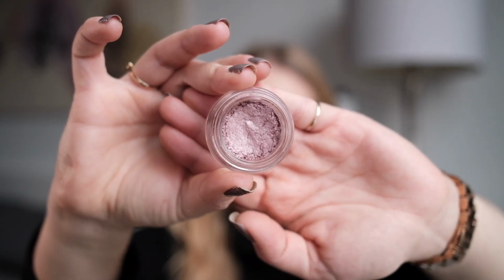This I actually got in a Buns trade as well. You can see the color there. It is beautiful. I don't have an issue with the product itself. This is exactly what I like, this kind of color, and I actually have another one of these paint pots that is my holy grail eyeshadow primer.